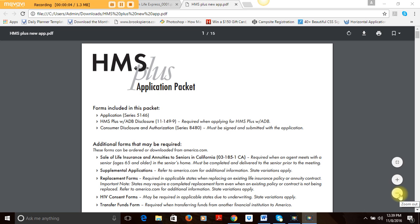Today I wanted to go over pending applications and the most common mistakes that agents make on their application, and also weekly numbers. So every Thursday we submit our weekly numbers to corporate. We have to have them in by a certain time, so they need to be submitted to me by 9 o'clock, please, if you want to show up on the leaderboard and be accounted for.